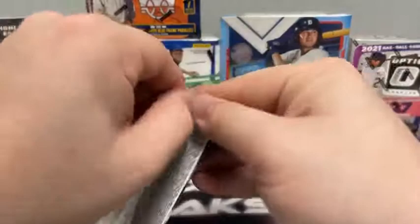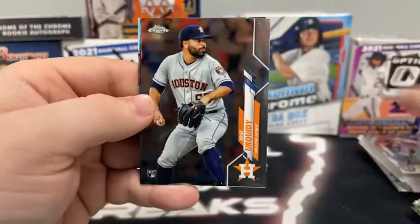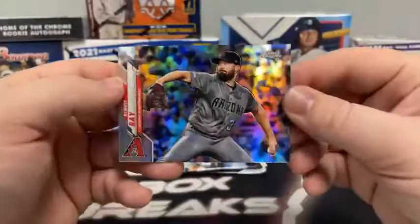Pack number two. We begin with Corey Kluber for Texas. There's a rookie card of Jose Urquidy, Ryan Mountcastle, and we got a refractor of Robbie Ray for the Arizona Diamondbacks. That's a beautiful card. Love the refractors out of Topps Chrome.